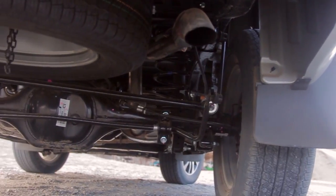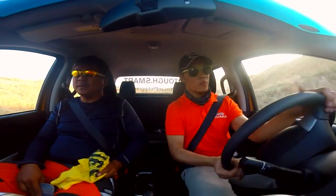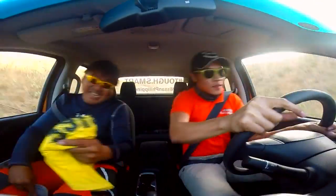This unique 5-link rear suspension accompanied by coil springs not only promises a comfier ride, but it should also result in better handling. True enough, being on it during the bumpiest parts of the trail really shows how going off-road on this kind of setup is different from having commonly used leaf-type suspensions.